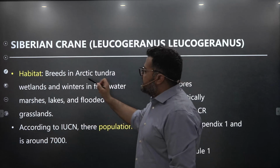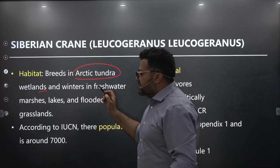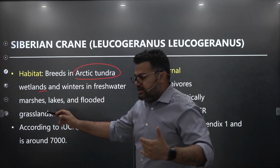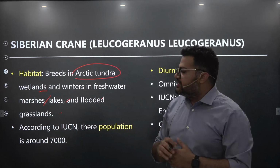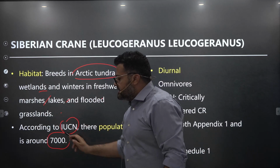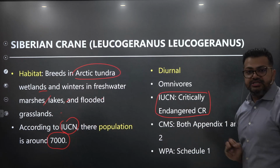So we all know that it breeds in the Arctic tundra wetlands, the wetlands of Siberia, and then in the winters it comes to the freshwater wetlands of India, China, Iran: marshes, lakes and flooded grasslands. The behavioral features are mostly similar for both Siberian crane and Sarus crane. According to the IUCN, their population is around 7,000, and guys, according to the same organization, it is right now listed as a critically endangered species.